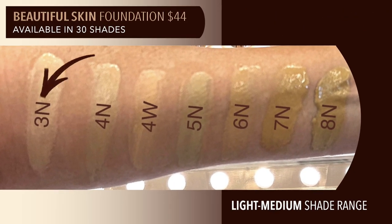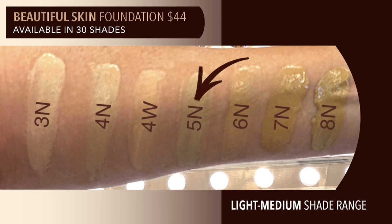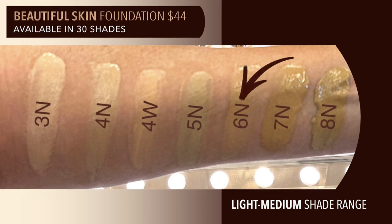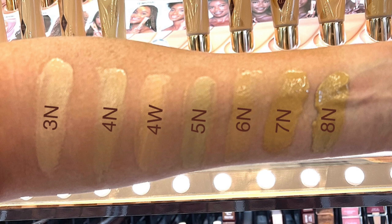So we have 3N, which has actually more of a yellow undertone when looking at it wet. And then 4 neutral definitely has more olive undertones. And then 4 warm definitely has more warm orangey type undertones. And then as you can see, 5 in store in that lighting. So just make sure you keep in mind this is like the lighting in Sephora, which is not great. And then next to that is 6N, which I also did purchase, but I think it's gonna be a little too dark for me right now. And then next to that is 7N and 8N. So make sure if you're going in store to try it on to go outside and take a selfie outside. Hopefully this gives you guys a good idea from 3N to 8N what those shades are.